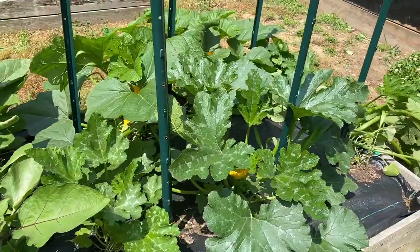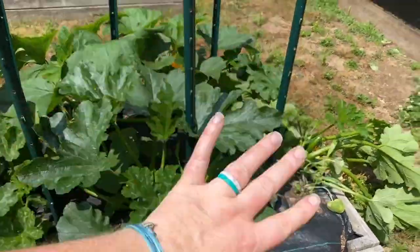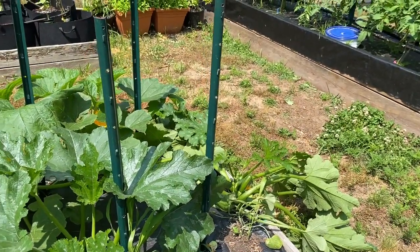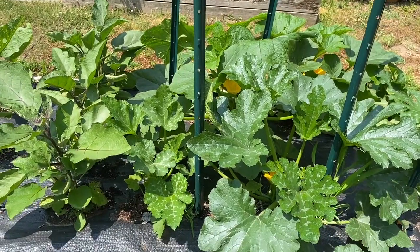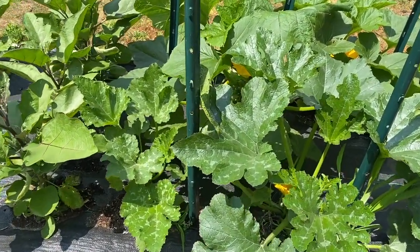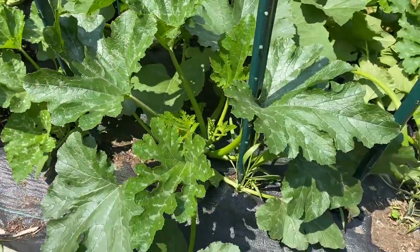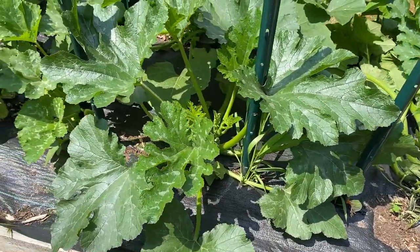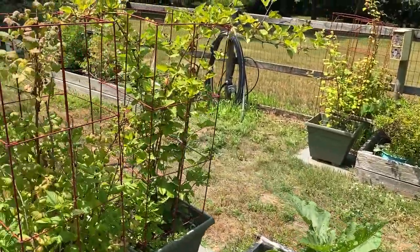And then this is our zucchini. I have mixed feelings about this. I have a feeling that it's going to take off while we are gone, and then we're not going to get any zucchini. And you can already see, looks like powdery mildew is already starting to get it. And I know it's not going to be long before the squash bugs will be here. So I don't know if we'll get any zucchini this year, but that's okay.